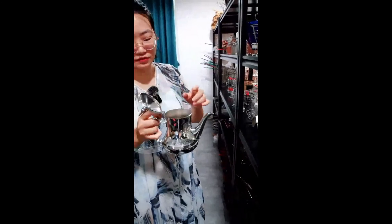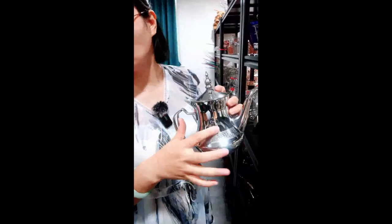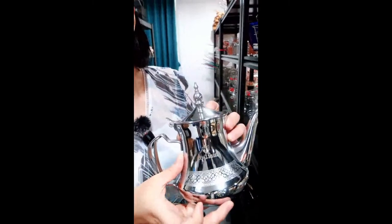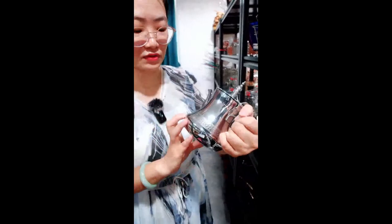We also have this very special stand for the teapot. This is one of our Western cases for the Middle East. This kind has laser logos on it. You can see that. You also can make the logos on it, depending on yours.